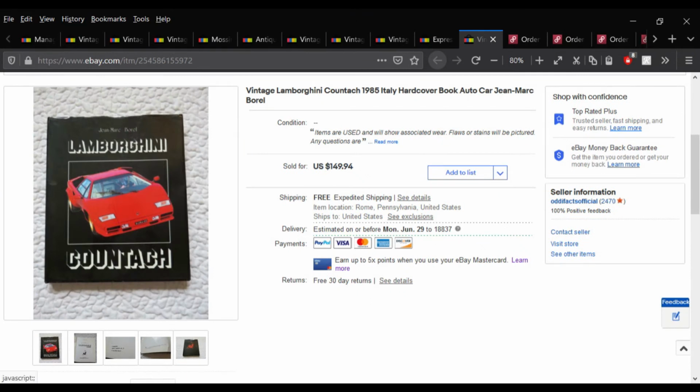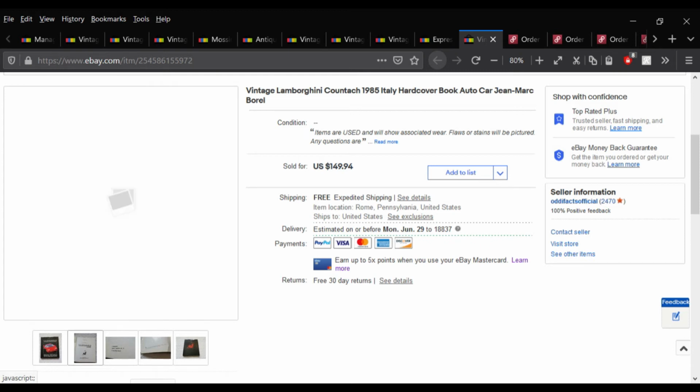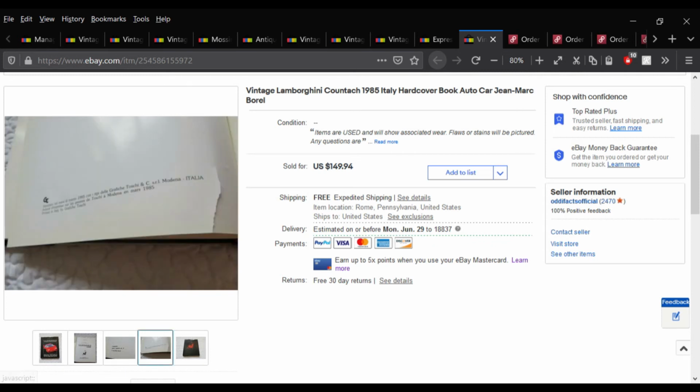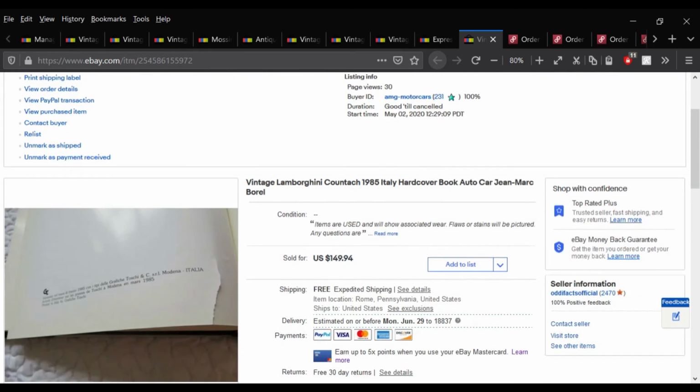This was something that was a little bit surprising, and I ended up accepting an offer for this book for $105. So I was asking $150. The buyer sent me an offer of $105, and I accepted. I picked up this Lamborghini Countach book at one of the vendor malls locally for $2, and I actually got this book and a Ferrari Testarossa. Anyway, a car buff would know, but the Ferrari book sold for around $50, and this one sold for $105, even with a rip on one of the pages.